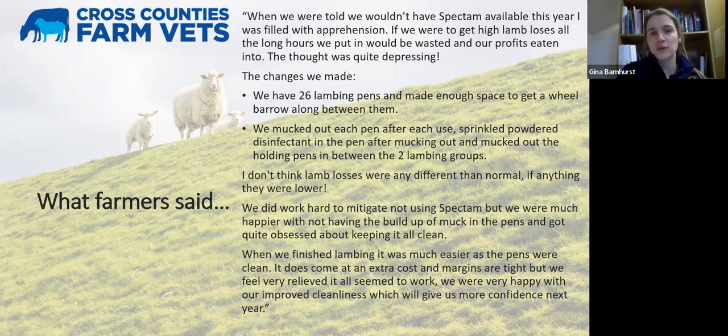And when it came to the end of lambing, they were no longer faced with 6 weeks worth of muck and straw and filth. And actually the end of lambing was much easier for them to deal with, and they felt that overall it was a hugely positive change that they'll be taking forward with them. It did come with a little bit of extra cost and a little bit of extra time, but overall they felt they had a very successful lambing, having been really quite worried about it. And they were proud of what they'd achieved and proud of the condition of their lambing shed.